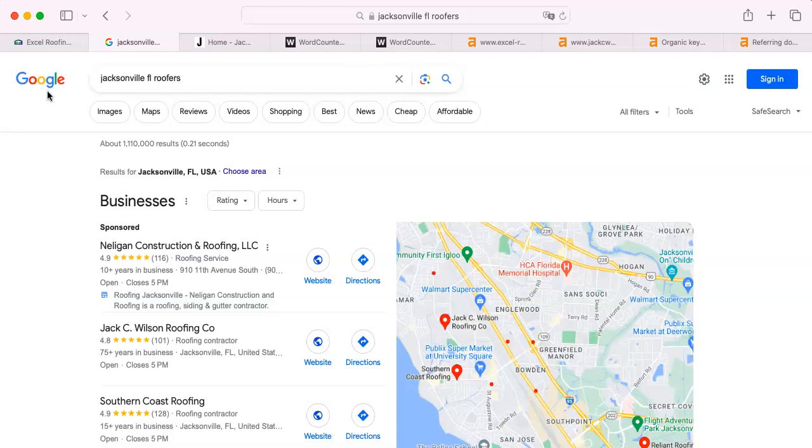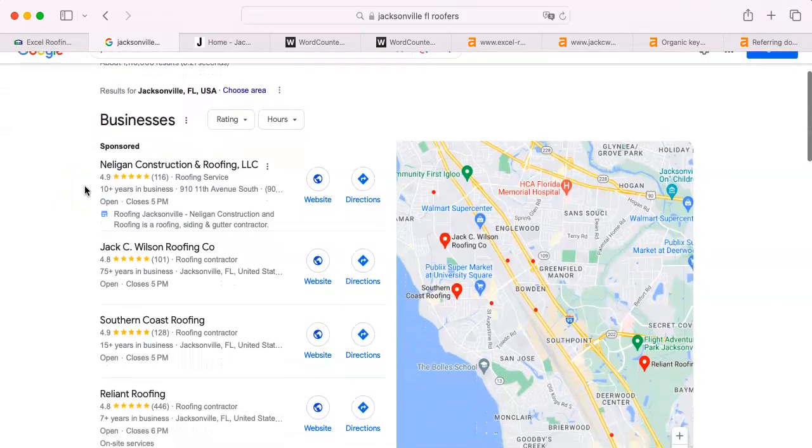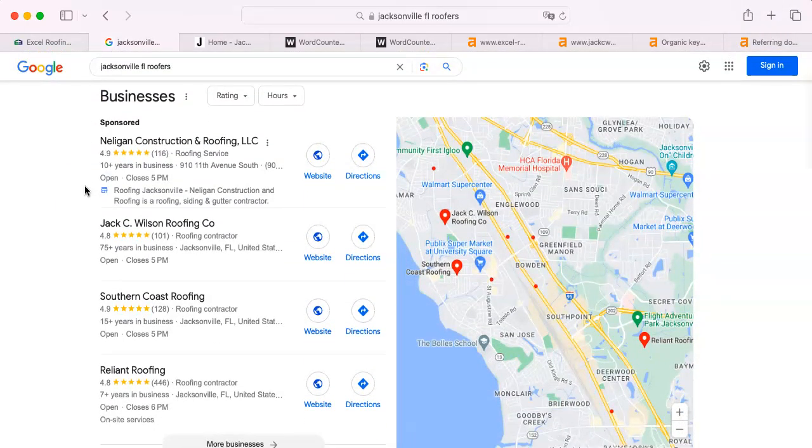Now, a lot of folks don't know how Google works. So at this point, I am going to have to describe a little bit about how Google works to you, because not knowing how Google works is not to your advantage, because then you can't really take advantage of it and get higher in the search results, which is exactly what you want to do.